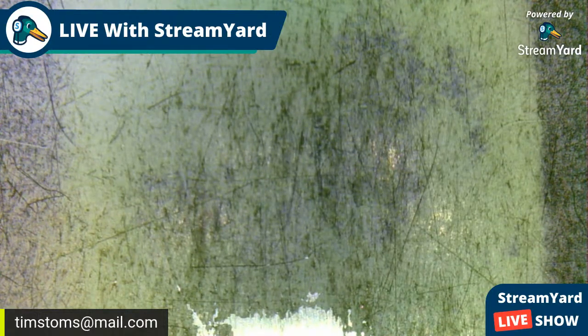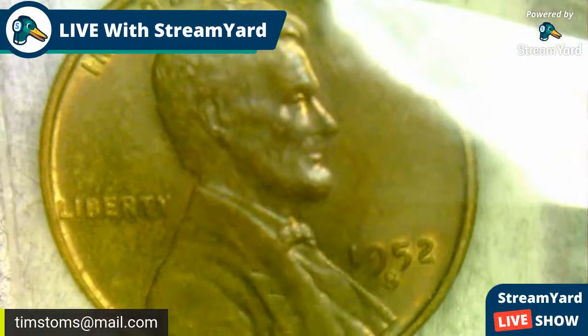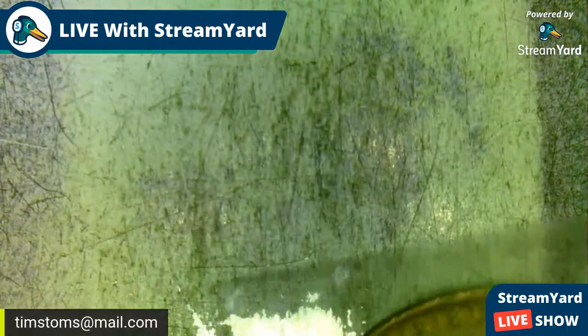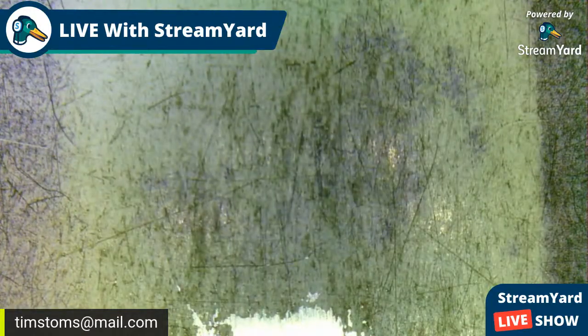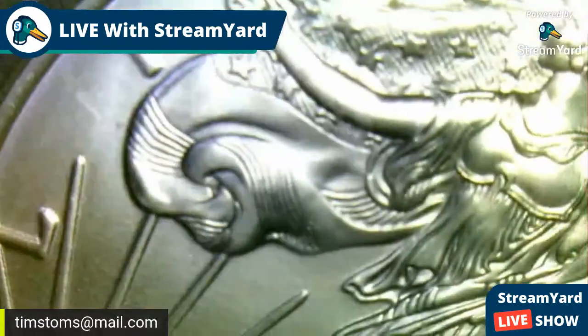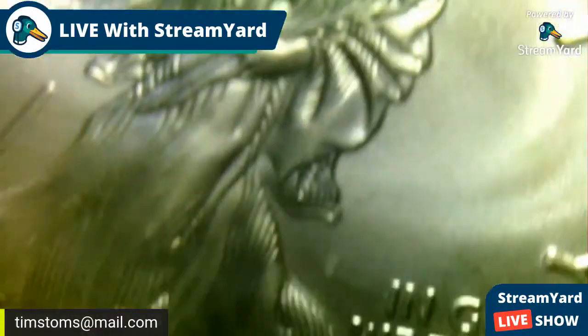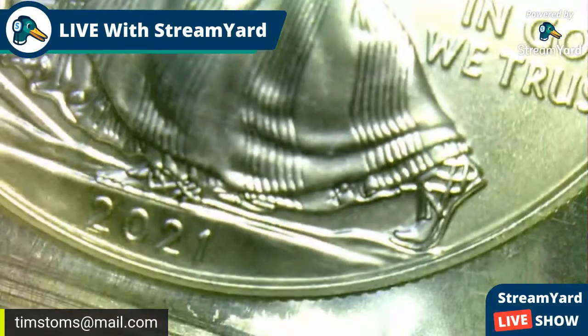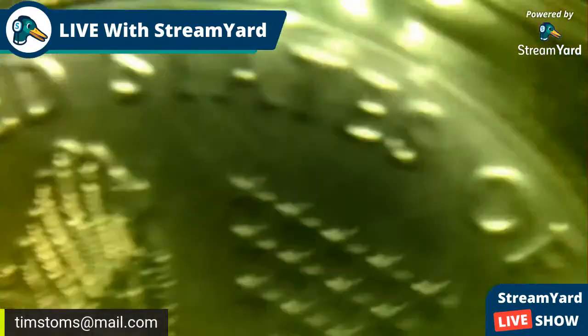And then we got several S-Mint pennies. So here's a 1952 S. If you guys want to get serious, I've got a 2021 ASE, American Silver Eagle. And I can switch cameras and show this on the HD camera.